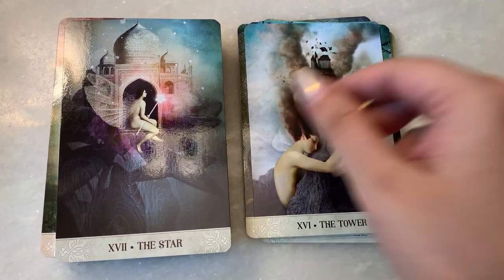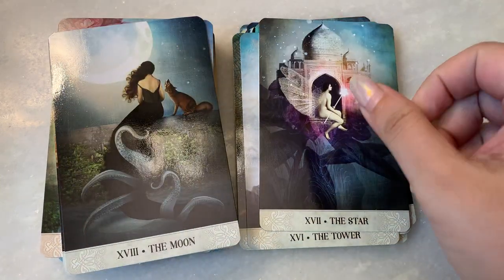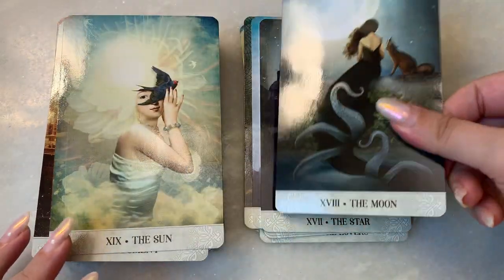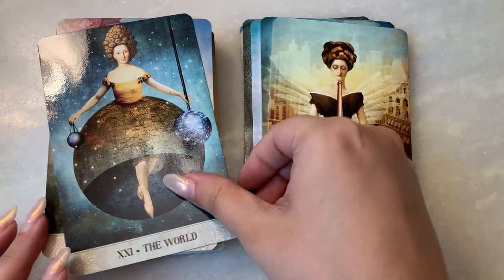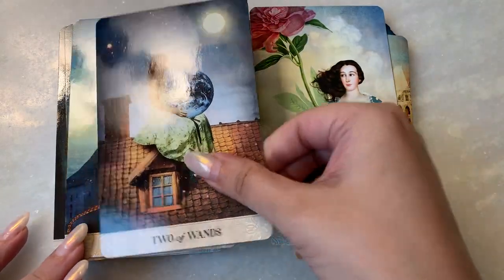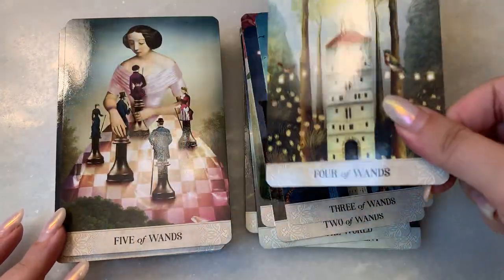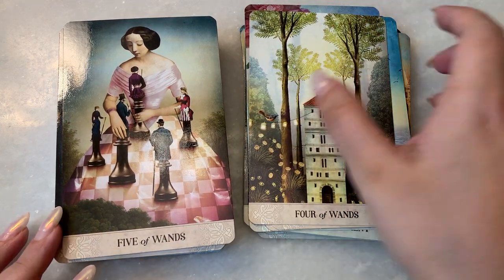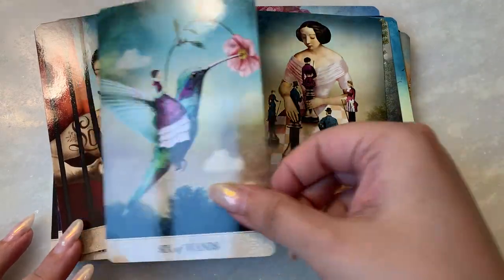If you look at the Tower, it is kind of falling down, and this lady is trying to catch it, hold it together. The Star. Wow, look at this. The Moon, the Sun, Judgment, the World, Ace of Wands, Two of Wands, Three of Wands, Four of Wands. Wow, such beautiful cards. Beautiful, just so beautiful.